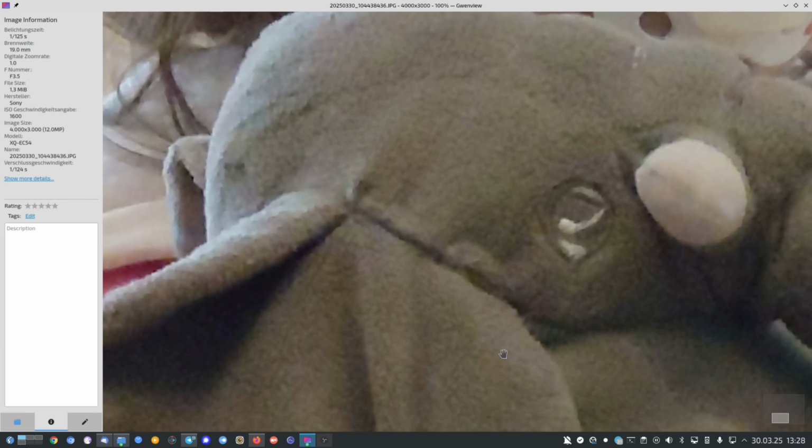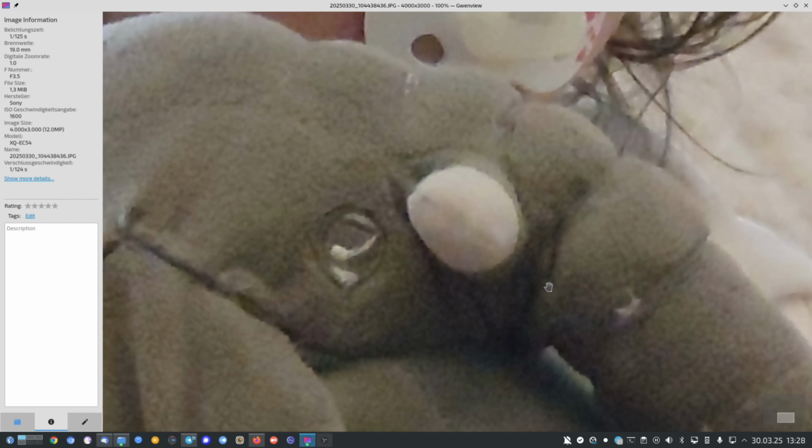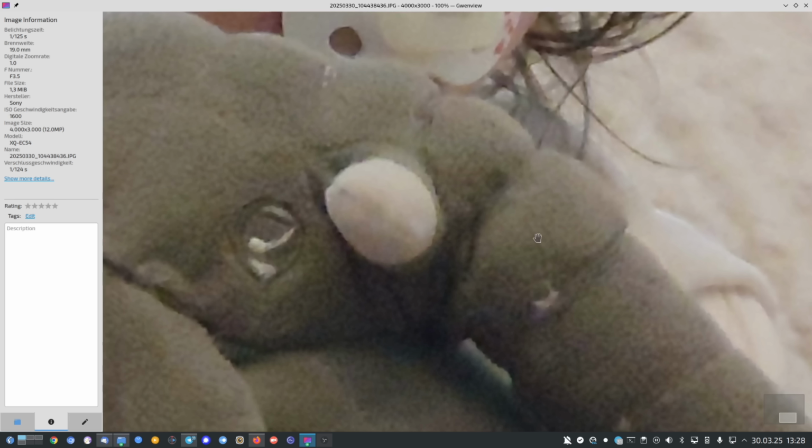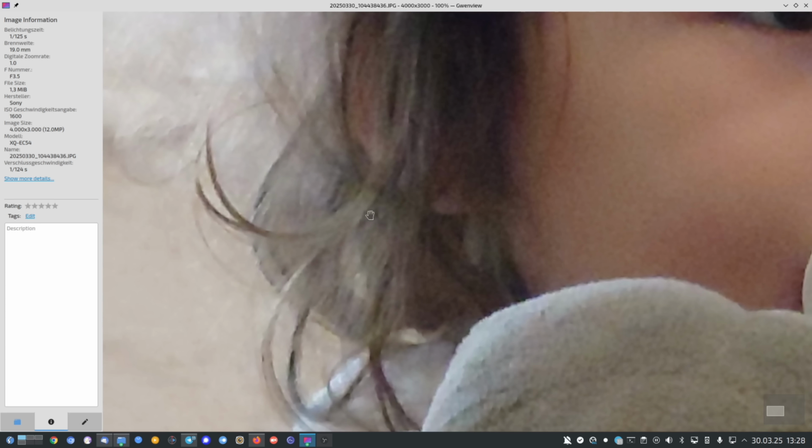Here you have the shot done in automatic mode. The first one that I did was in P mode, or in the Pro photo mode, using the P mode. This one here is done in automatic mode. Yes, it's smoothing everything out, but look how much detail is lost. There's almost nothing there in this elephant doll of my daughter, and also in my daughter's face and hair. This is not good for 2025, but it was also not good for 2024. It's just a major failure.